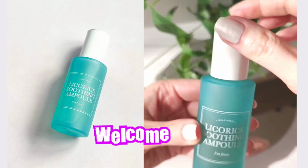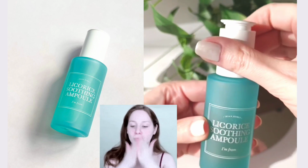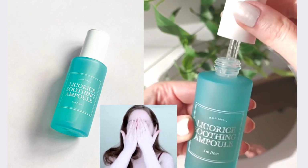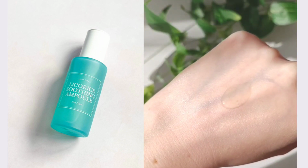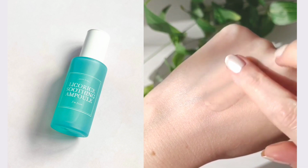I am back with another skincare product, which is the I'm From Licorice Soothing Ampoule. The Licorice Soothing Ampoule has become an essential part of my skincare routine, and its key ingredient, Iksan licorice from South Korea, truly sets it apart. This ampoule's exceptional calming effect has been a game changer for my skin.